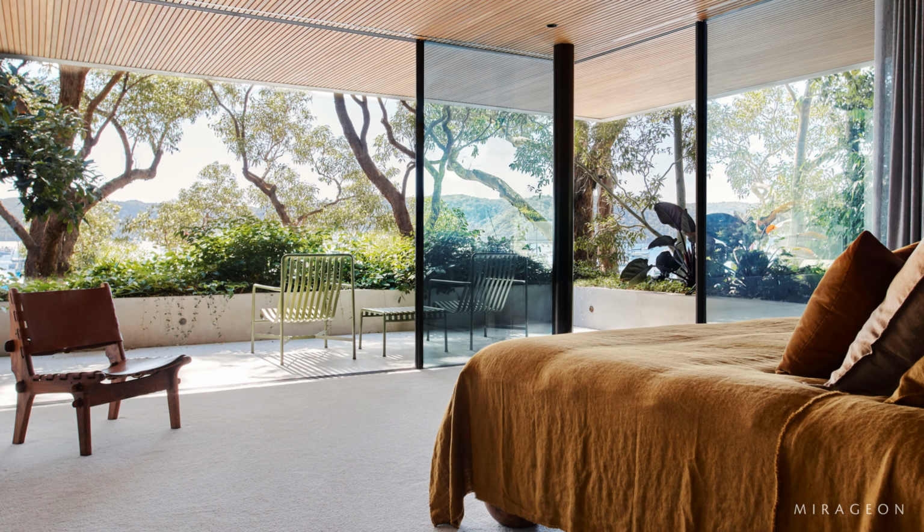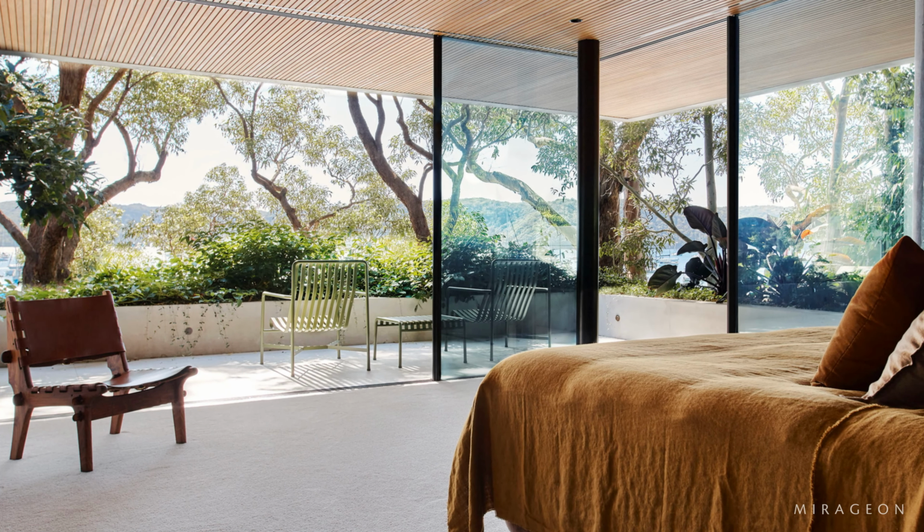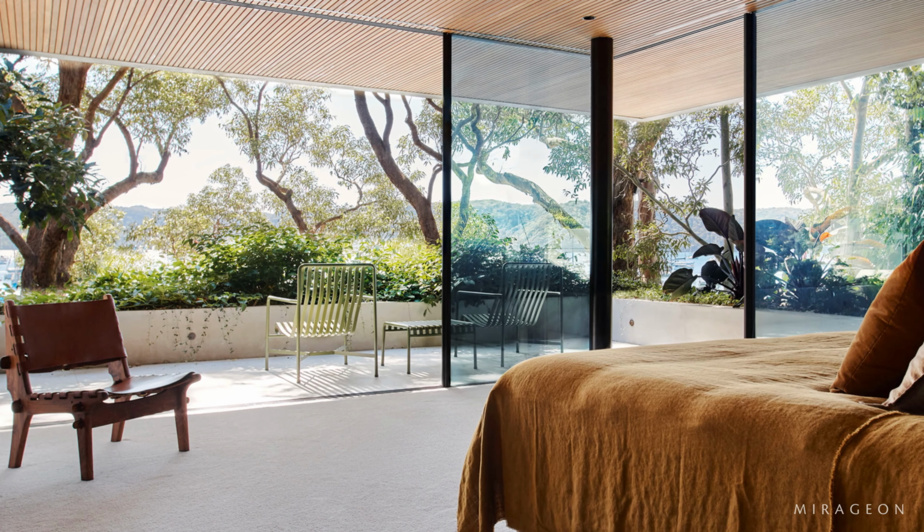The addition of floor-to-ceiling windows in the courtyard and on the balconies creates a constant visual connection to nature.